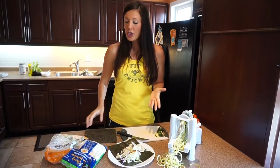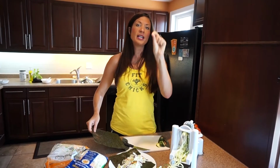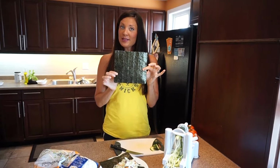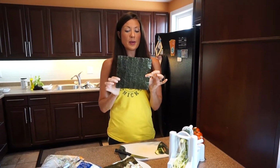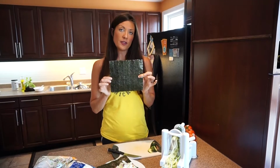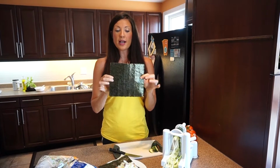Low carb swap number two. I always get asked from my clients, from my students, I love sandwiches. What can I do instead of bread? So one of my favorite things, and I'm just going to preface this by saying you need to like seafood, is actually using nori wraps. So this is my low carb swap two, swapping out nori wraps for breads, tortillas, and all of those high carb processed refined bread products.